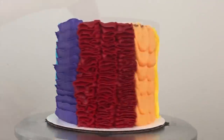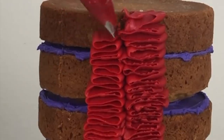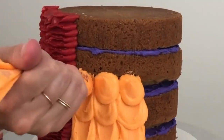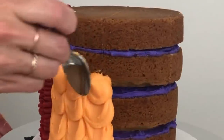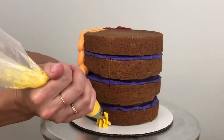Other piping tip textures include this ribbon-style frosting piped with a petal tip, like a number 104 or 125. These scallops, which can be piped with a round tip or even a piping bag with no tip, and smoothed out with an offset spatula or the back of a spoon.